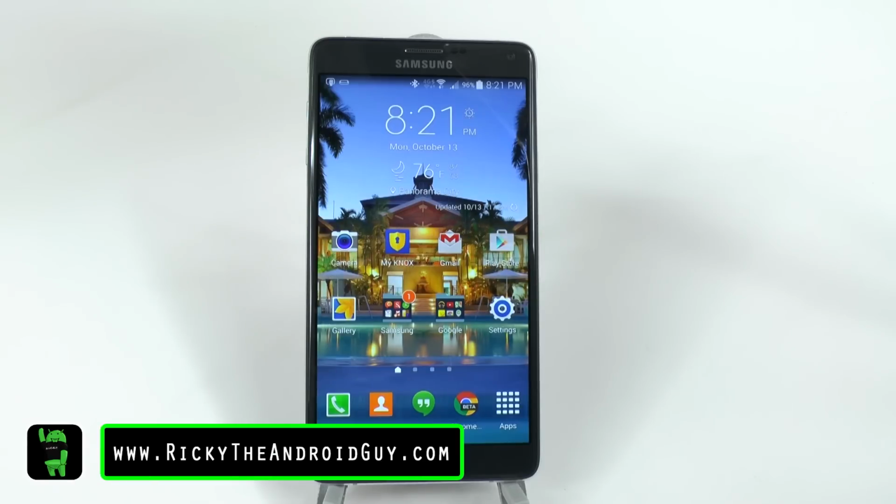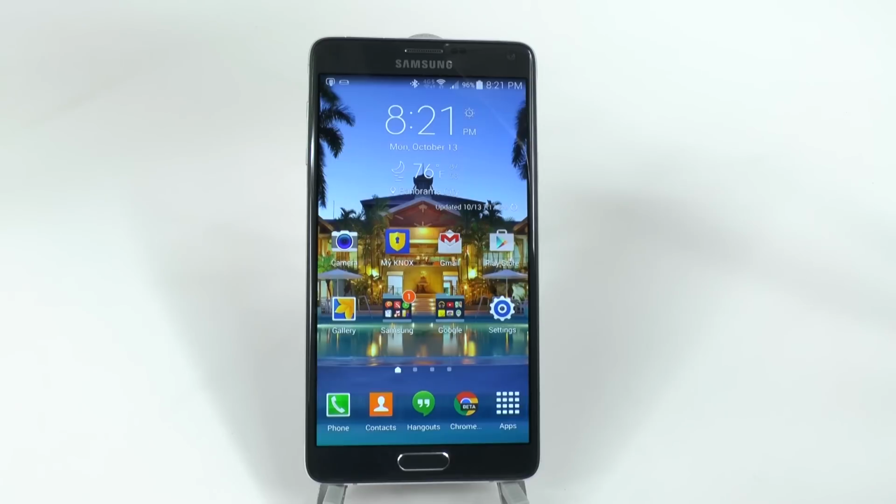Hey guys, today we are bringing a favorite video, and that is 10 hidden features of the Galaxy Note 4. Now, for these videos, we are going to divide into two different ways of viewing for your pleasure. The traditional 10 ways right in a row, and then you can also see each feature in its own separate video.